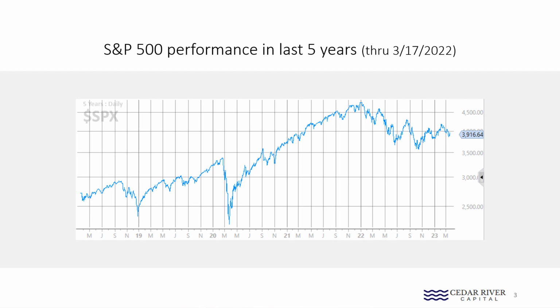This is a chart of the S&P 500 over the last 5 years. Good news is that the S&P is up 57.2% in the prior 5 years, but of course last year, 2022, was a challenging year with the S&P down about 18%. And while the S&P is up so far this year, the gain is quite small at about 2%, and the market has been very choppy.